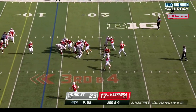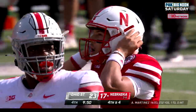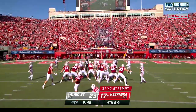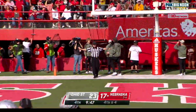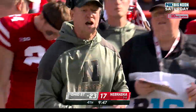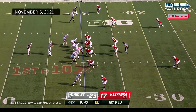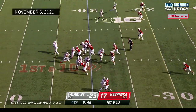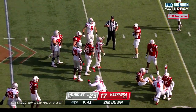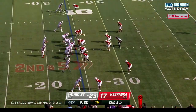Martinez to throw, looking. And incomplete. That ball thrown high. Oh, and he missed it. Wow. Travis Henderson, the pistol back. C.J. Stroud hands it to him. And Henderson stopped by Henrich after a 5-yard gain.